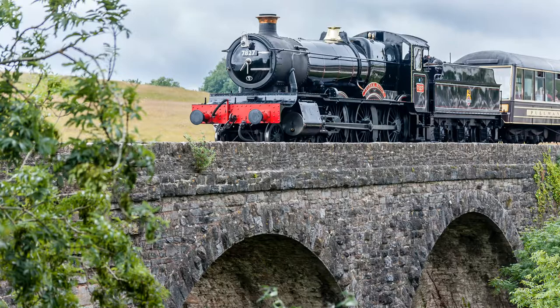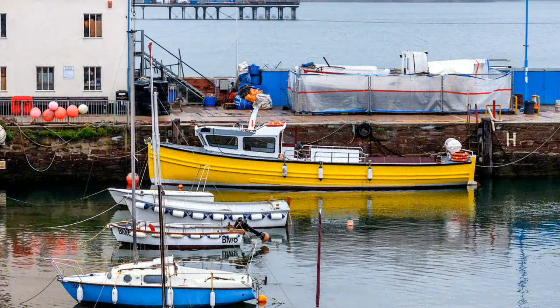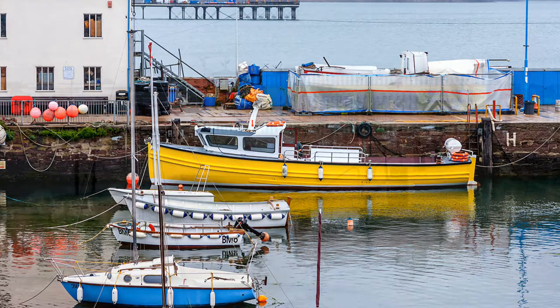The Torbay honeypots of Paignton, Torquay and Babbacombe follow. These are all part of the so-called English Riviera.